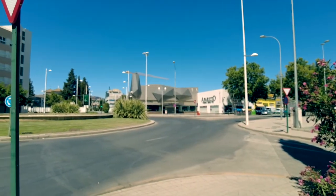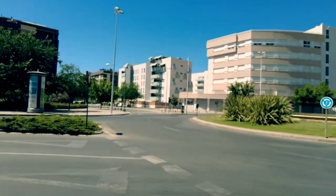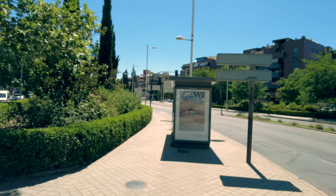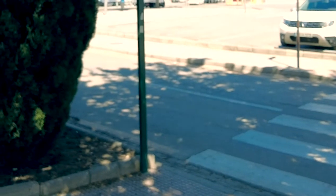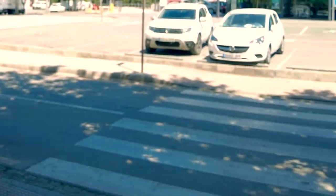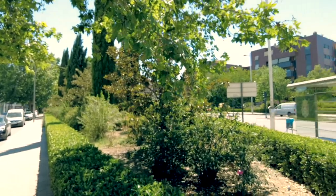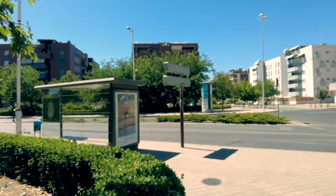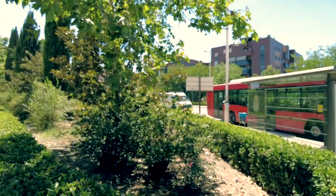You can see on the far side there, there's actually a clock. It's 38 degrees, it says. Here, there's this strip of land between this supermarket, some shops, and this bus stop on the main road. This strip here, I think this could be a great option.